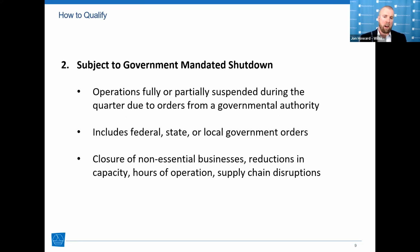So the second way to qualify for the credit is for operations to be fully or partially suspended, and then you would be subject to a government mandated shutdown. So if you have operations that are fully or partially suspended during the quarter due to orders from a governmental authority, you could be eligible under this method. If you're eligible under this method, you do not need to meet the gross receipts decline test. And these orders can be federal, state, local, or other orders.